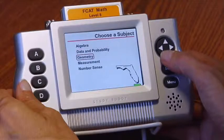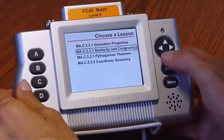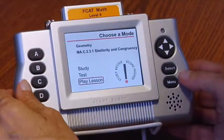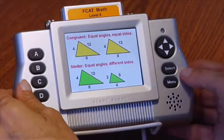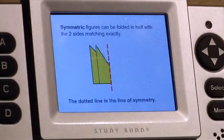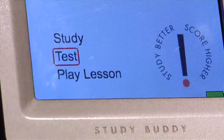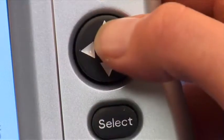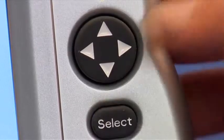Students choose a strand, then a specific state standard. Once a learning objective is chosen, students can study, test, or play a multimedia lesson to learn the concept as many times as they need it. After learning the concept, students can choose to study or test. The 4-way button on the right is used to position the cursor. Then the Select button is pressed.